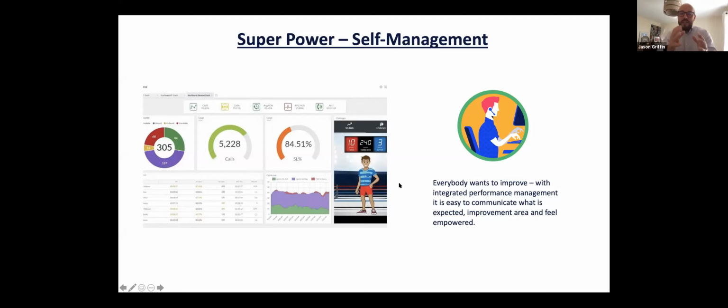But this is what they want. They want that information in front of them. They want to know how they performed, what their current scores are. But even more important is, what is everyone else sitting at? I'm very, very competitive, and when I was on the phone, I always wanted to be number one.